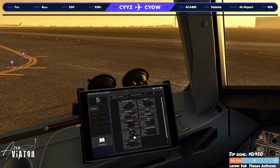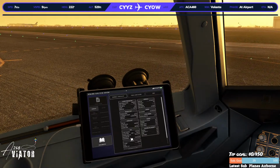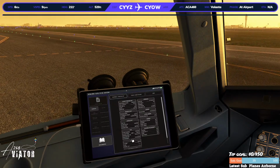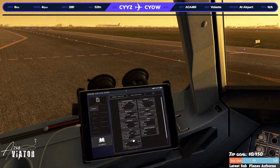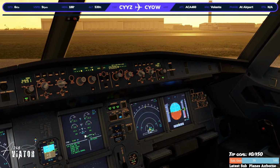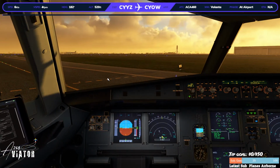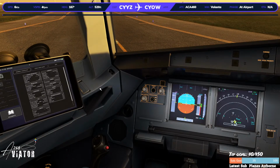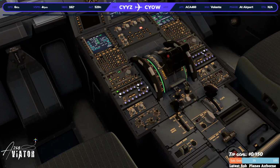Taxi checklist. Flight controls are checked. Flap settings 1 plus F. Radar and predictive windshear is on auto. Engine mode select is norm. ECAM status is green, so it is normal, no blue. Takeoff no blue, and let's get this.